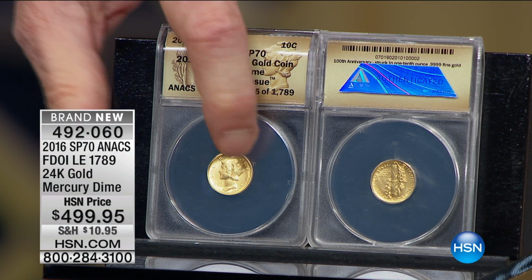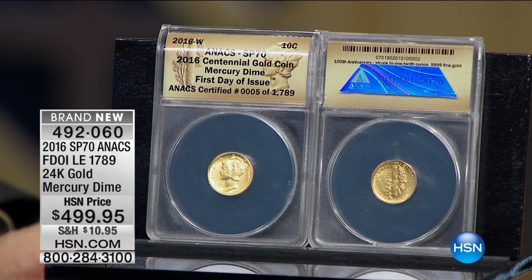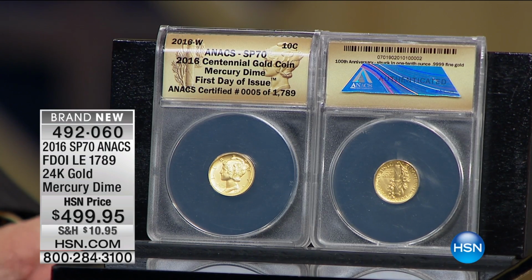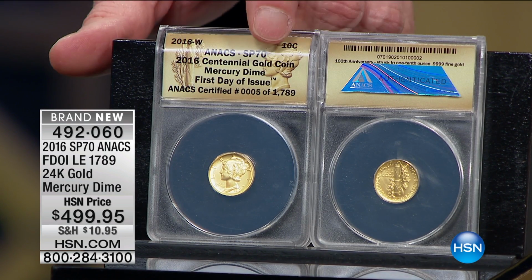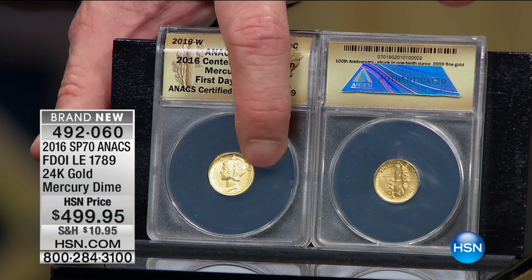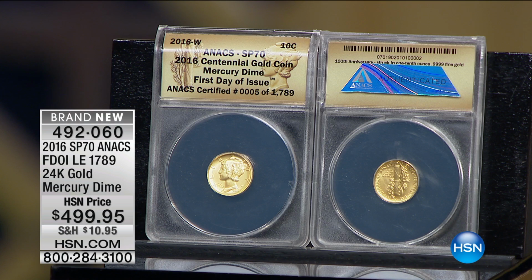The United States government made 125,000 of these coins originally. It took them 18 minutes to sell it out because that's all the faster that the website works. Gosh. It's already selling for significant premiums to its original issue price, ungraded and uncertified. What I have got here is the coin that is exclusive to us. First day of issue, 1,789 in the limited edition in SP70, absolutely positively perfect.